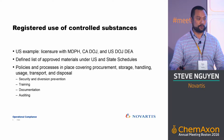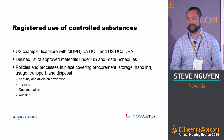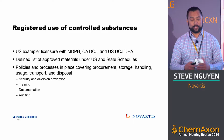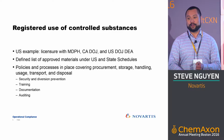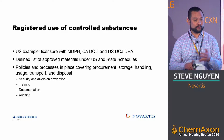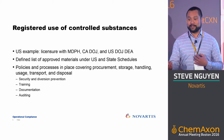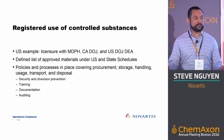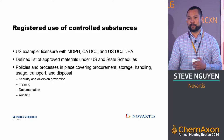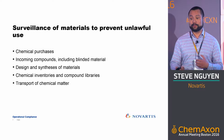We also have safes for Schedule 1s. Benzylpiperazine is Schedule 1, a common building block. We also have to provide training to all the chemists who are users. We also have Vivaria staff who use some of these controlled substances in their studies. We have to document everything, and we can be audited at any time by the regulatory agencies, and we also do internal audits. So as you can see, there's a huge administrative and bureaucratic burden to monitor the chemicals that we use and also the potential compounds that we synthesize.